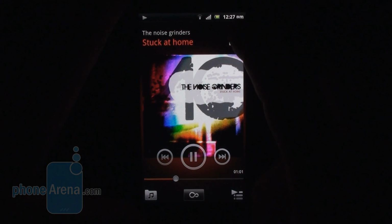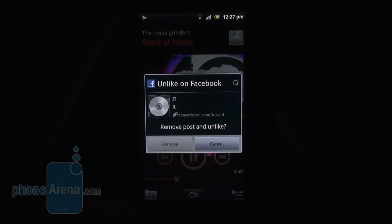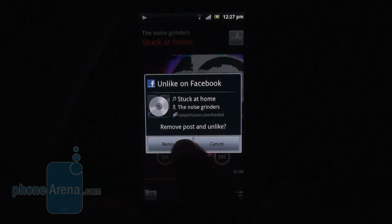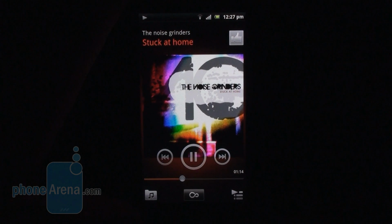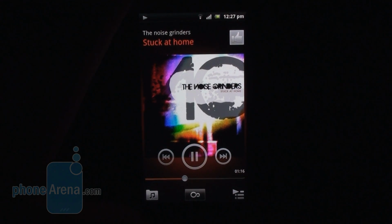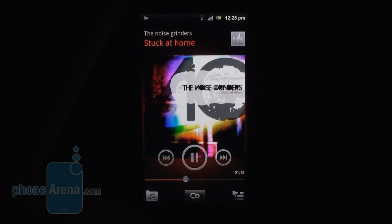You can also like this song directly from the music player on your Facebook account, like here. We've already done that, so you can remove this post or leave it like that. But that's part of the Facebook Inside Xperia integration on the Xperia RS.